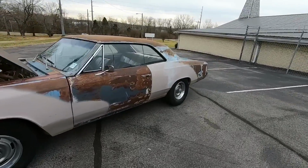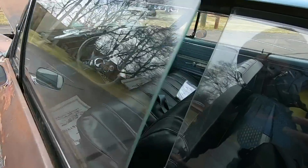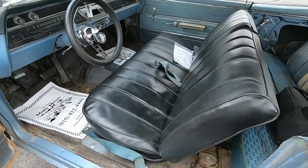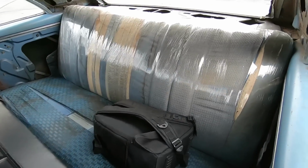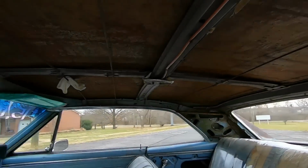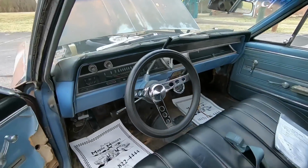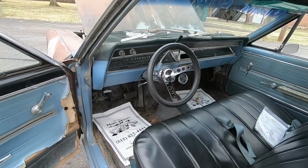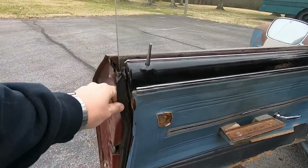We're gonna go ahead and check the interior out, show you what all it needs. Looks like somebody put a decent bench seat in here. If it was mine, I'd put the buckets. Needs a back seat, a headliner, package tray, visors. Go ahead and place your bet. Do you think that horn works? We'll be getting to that here in just a moment. Needs a door panel. Needs weather stripping.